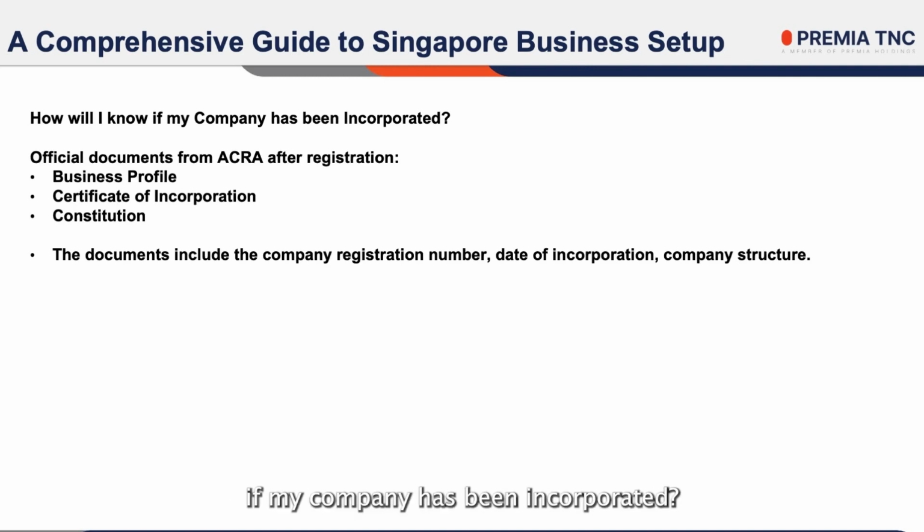How will I know if my company has been incorporated? When the registration process for your Singapore company is complete, we will furnish the business profile, certificate of incorporation, and constitution as official documents from ACRA. The documents include the company registration number, date of incorporation, and company structure, among other information.